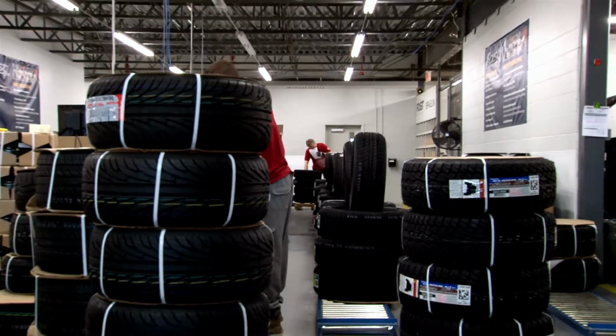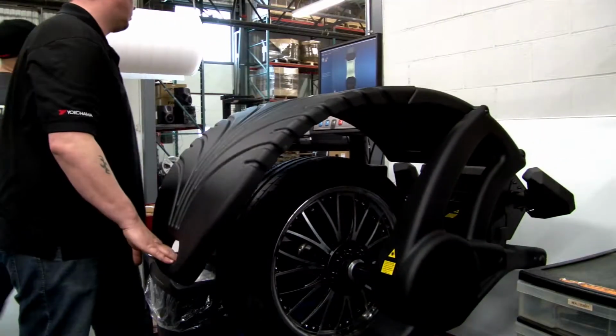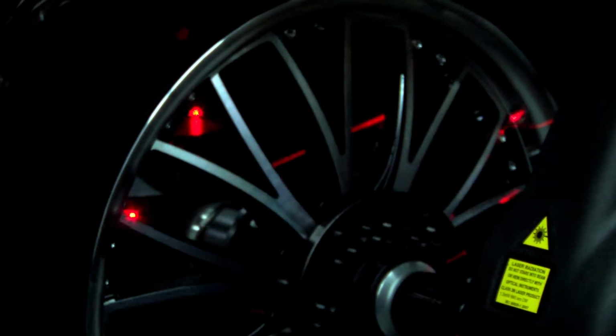The name Fast Wheels came from the fact that we were going to sell only fast-moving product. So I said, well, I'll carry just the fast-moving stuff. We'll call the company Fast Co. And that's how we got that name. And then we called the Fast Wheel, Fast 1, then the Fast 2, etc. And that's how it got going.